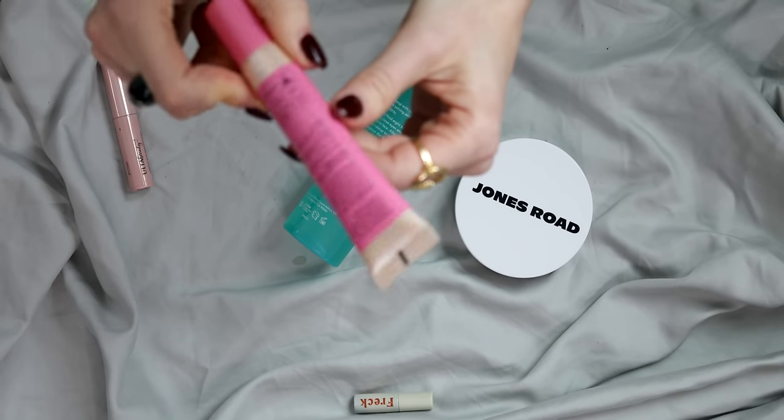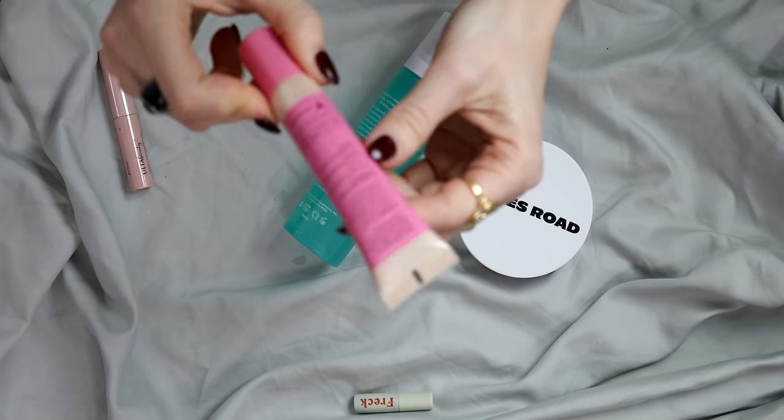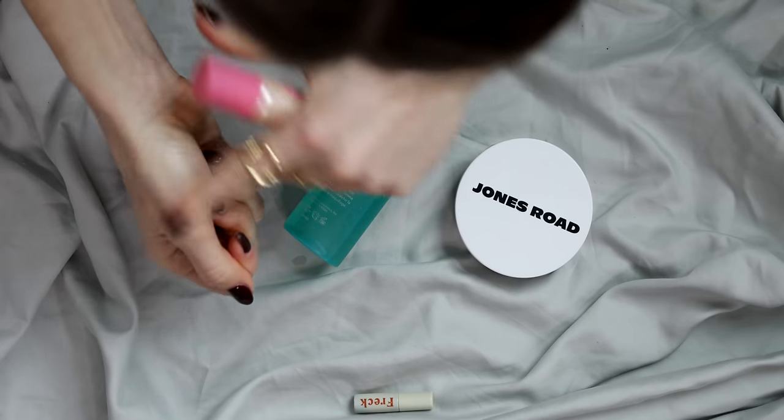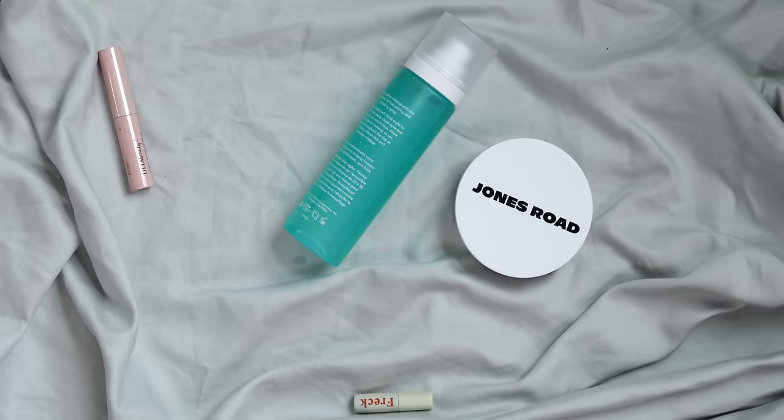What's the, oh God, there's no expiration date on this. Lord in heaven, I have no idea. I don't know. I kind of get the feeling I've had this for a really long time. I'm not sure I want anybody I know putting it on their face, you know? I think I'm going to declutter it on the grounds of safety.